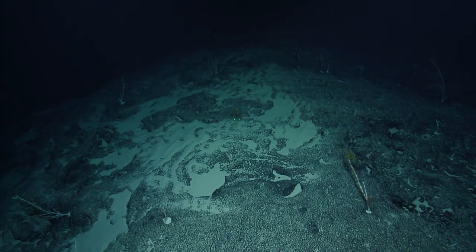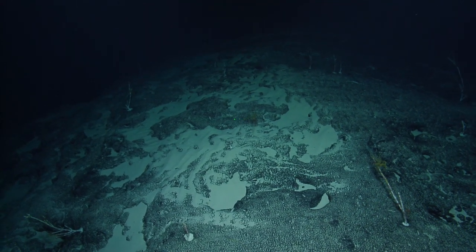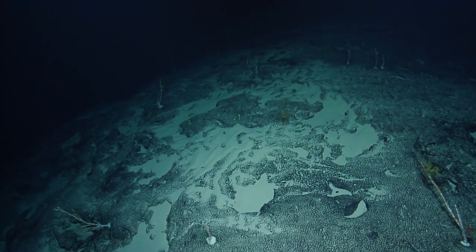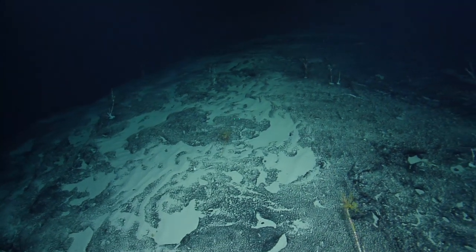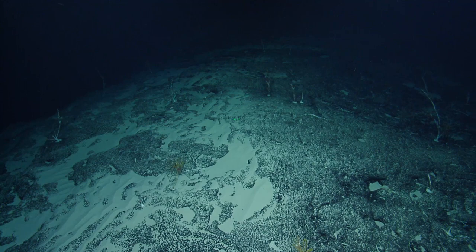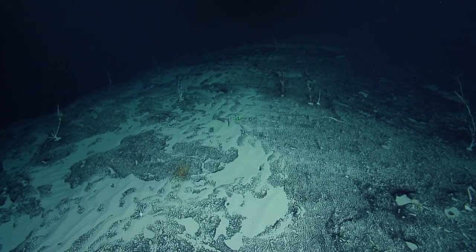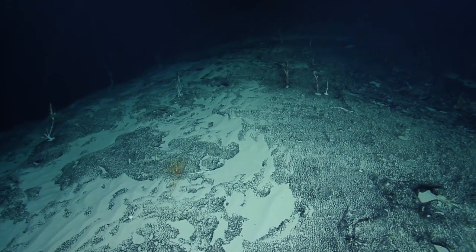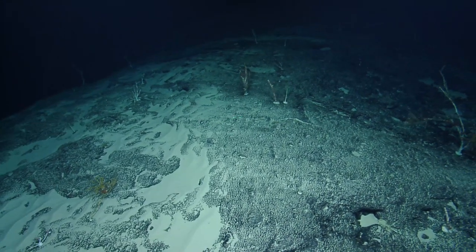Jules, do we have an idea of what type of diseased corals we're seeing in terms of species? The corals? I don't think they're diseased, though. I think they're just dead. But I think it's mostly bamboo that we've seen. Yeah, mostly bamboo corals. Thanks, Jules. Is there a possible reason why bamboo and not other coral species? I think it's just the dominant species here.